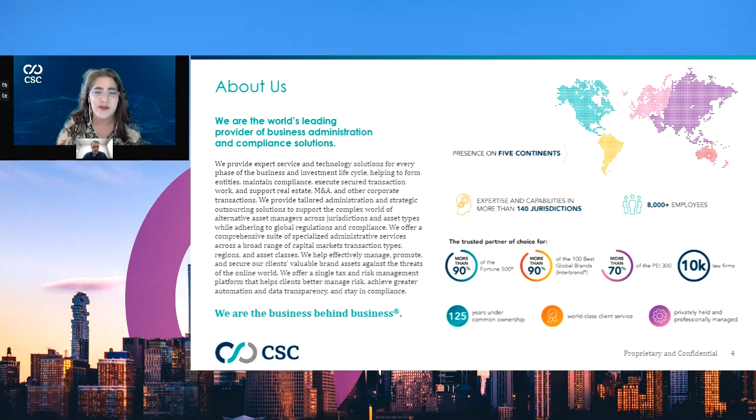So briefly, to kick off, a little bit about us. Again, if you're not familiar with who CSC is as an organization, we're globally headquartered in Wilmington, Delaware. We have a physical presence on 5 continents. CSC is a privately held organization, and we date all the way back to 1899. Over 90% of the Fortune 500 utilize CSC for at least one of our services, and over 20% of the Fortune 500 are specifically utilizing CSC's entity management system as their portfolio management solution.